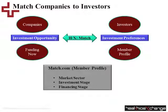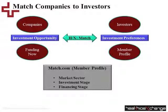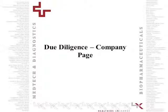Well, the key thing with accredited investors, the reason it's so inefficient, is that you may not ever meet that investor at a country club or get referred by a friend. So we link both parties, and we match them by, once again, market sector, investment stage, and financing stage. So that's the goal of the portal, to basically do this Match.com exercise with investors and companies. So let's get into due diligence.